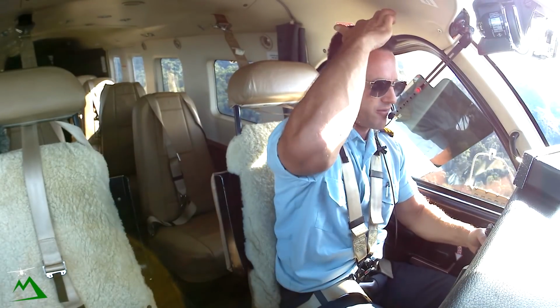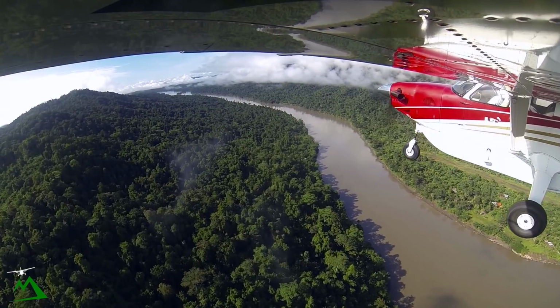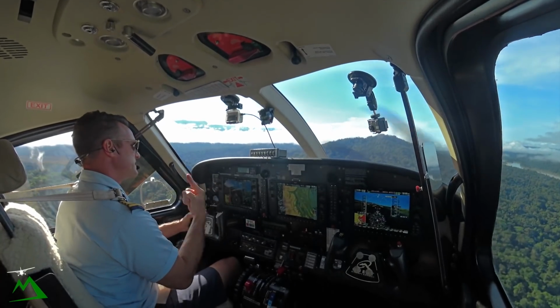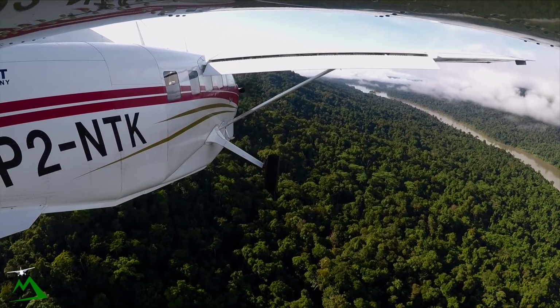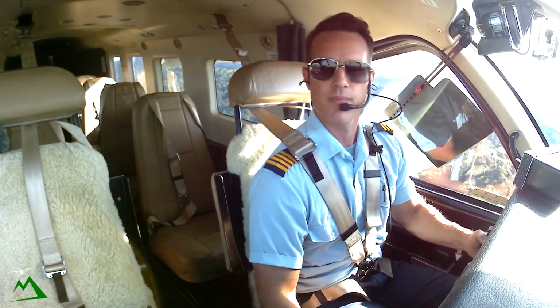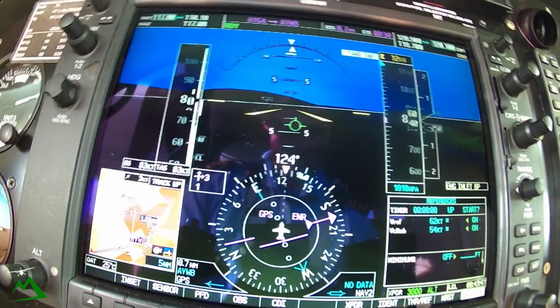All right, we're going to be turning final at 700 feet. We went 62 final, 72 on base, 82 on downwind. So now I'm just slowing down. 82 knots, I'm at 92 right now. There's 82.